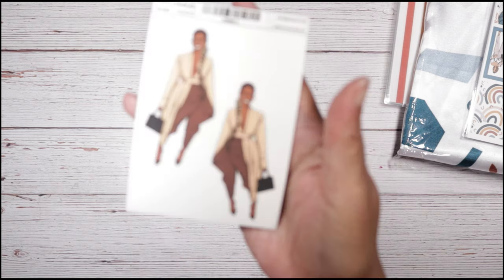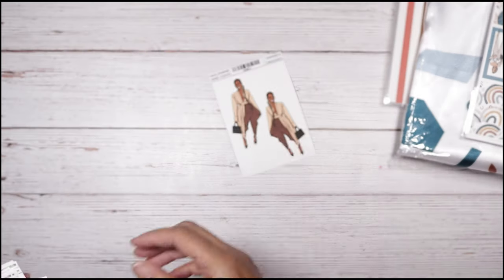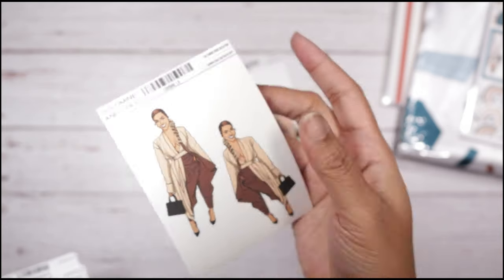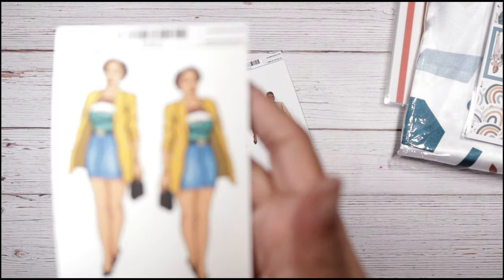But I got these dolls. This is from her latest collection. Korean. Corinne again. Then we have Jaleesa.